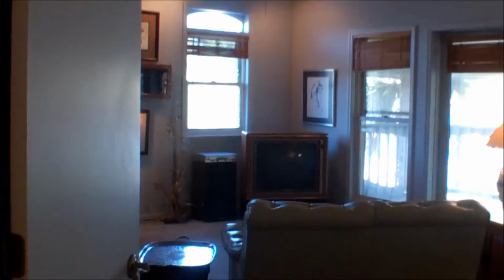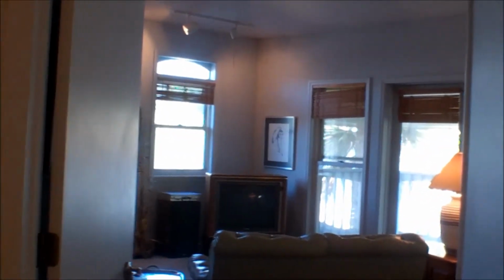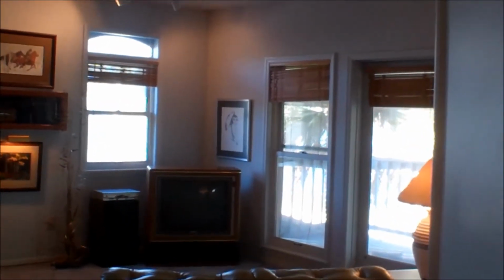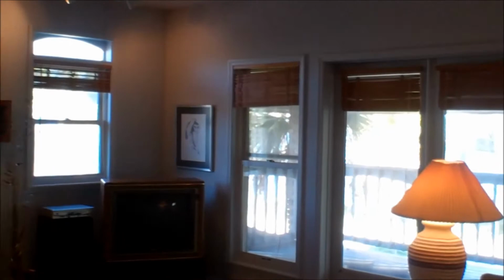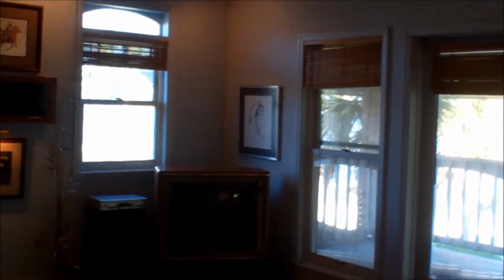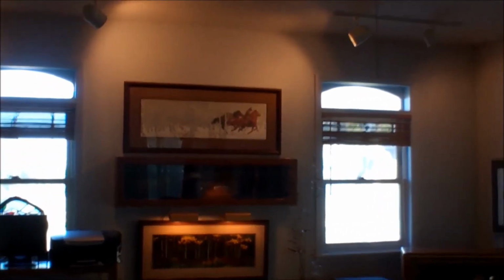Let me just back up here. So, as I mentioned, we have a very large master suite. The family that lives here, the kids have grown up and they've moved on. This house was designed around the idea of entertaining and enjoying their space. So they've definitely done that. The master suite's amazing. It has two separate bathrooms.